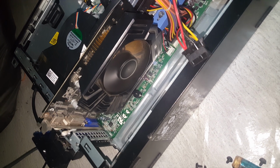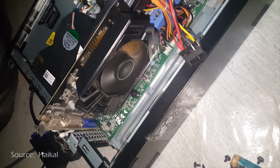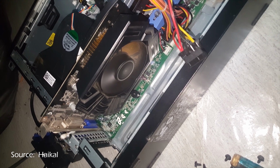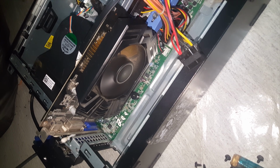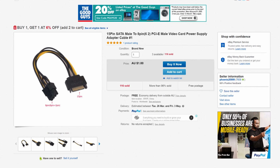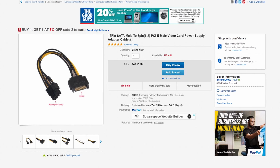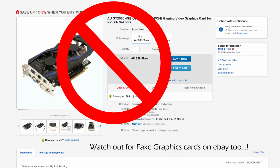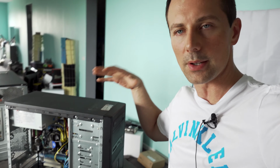Just looking at what this guy did, of course, it will look very ugly, but it should still play games, especially on a budget. Now, if you did need a 6-pin power connector, you can buy a SATA to 6-pin or SATA to 6+2 pin for around $1. So this first part, where there's a will, there's a way. If you're looking for those deals, you can definitely still come into something even on eBay. But something like this, it doesn't look that good.